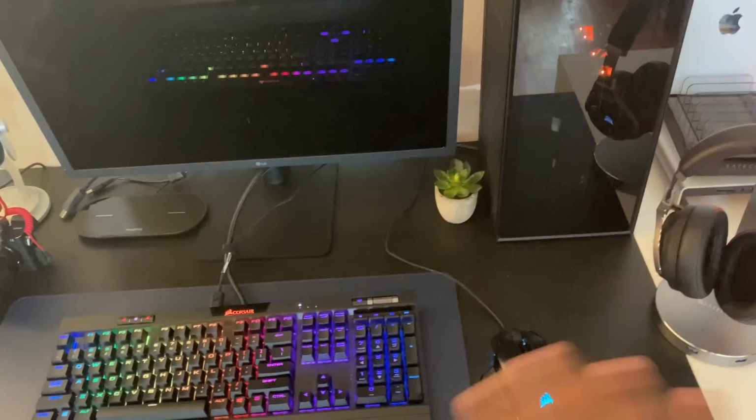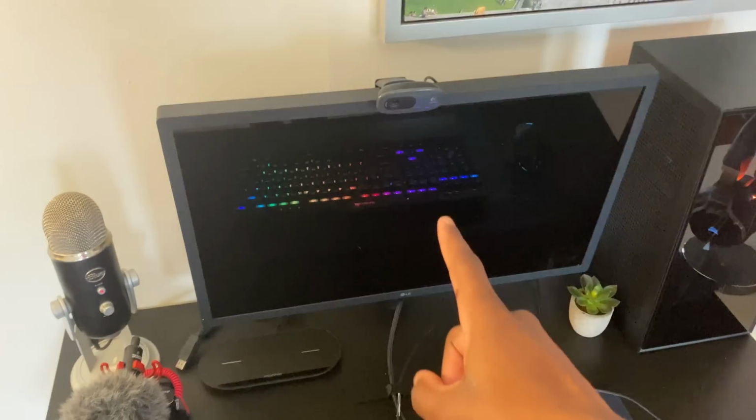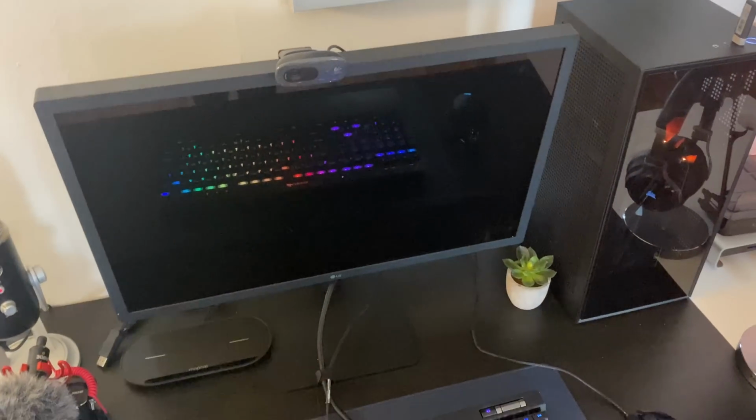And the desks are just two IKEA desks, nothing fancy. I'm sure you've seen it a million times before. And then just a Logitech 720p webcam.